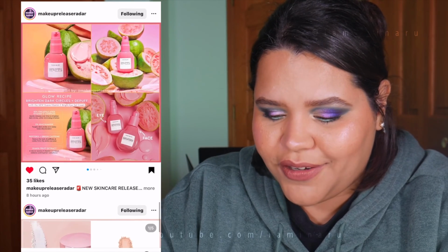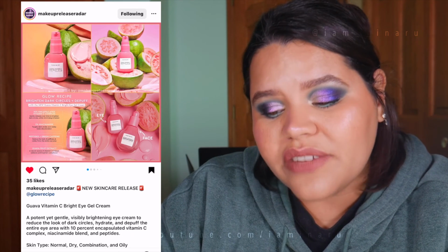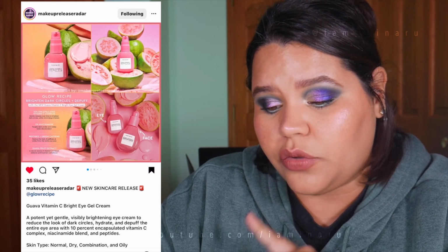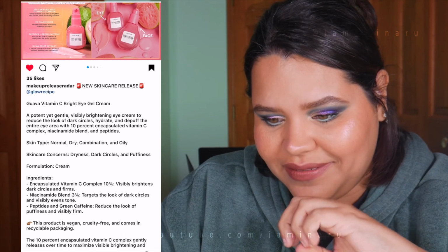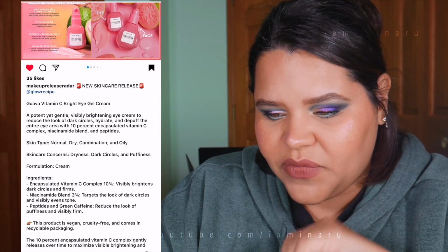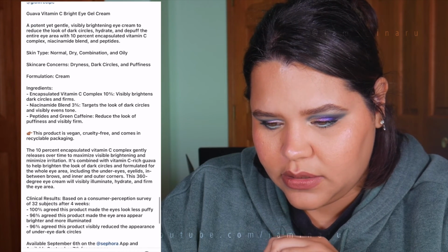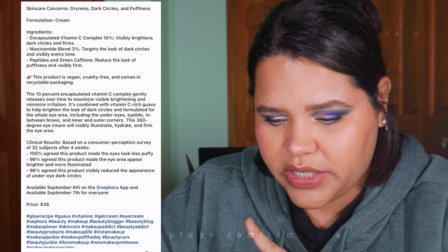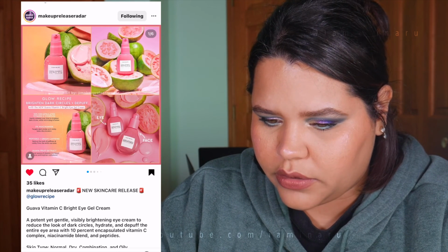So we have here, which I'm very intrigued by, from Glow Recipe, the Guava Vitamin C Bright Eye Gel Cream. Basically that. Skin concerns, dryness, dark circles, and puffiness. Is it a gel cream? Yeah, this one I'm really intrigued to see. It's available September 6th on Sephora. The price is $38. It's a little hot, but it looks really nice.